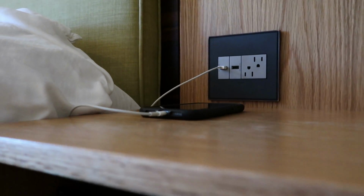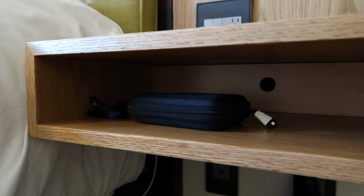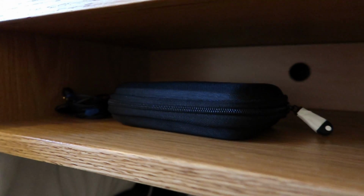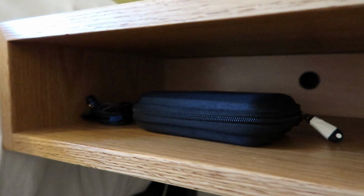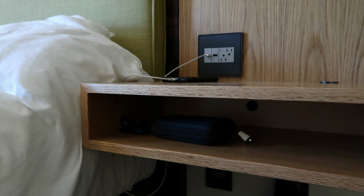You also have this space underneath the nightstand where they've given you a little shelf to shove a couple of small items. Katie's got her iPad tucked into her side. I've got the hard drive that we use to edit on mine and some headphones. It's a great little space to keep your knickknacks out of sight and out of mind, while at the same time incredibly close and easy to reach.